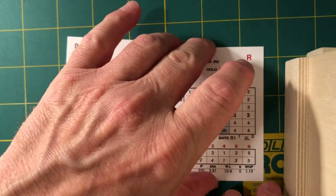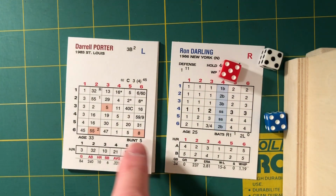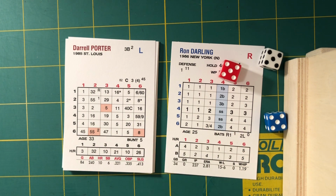Now it's Porter. Darrell singled in the second. The pitch from Darling is a 5-5. That's a 20 on Porter's card. Plus 4 from Darling's makes 24. And Darrell draws a 1-out walk.